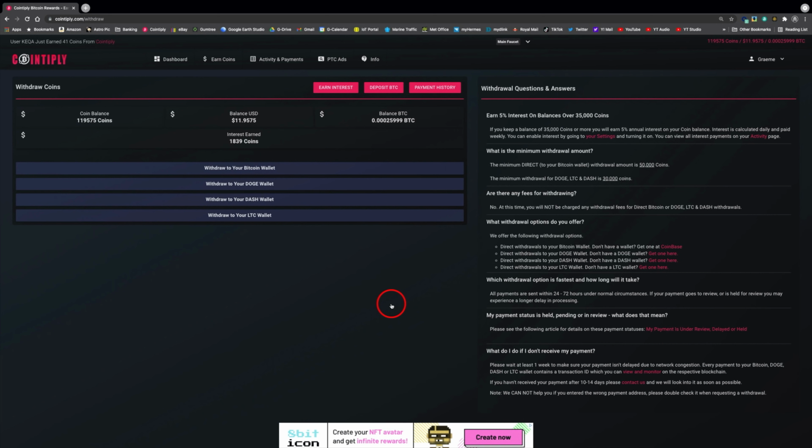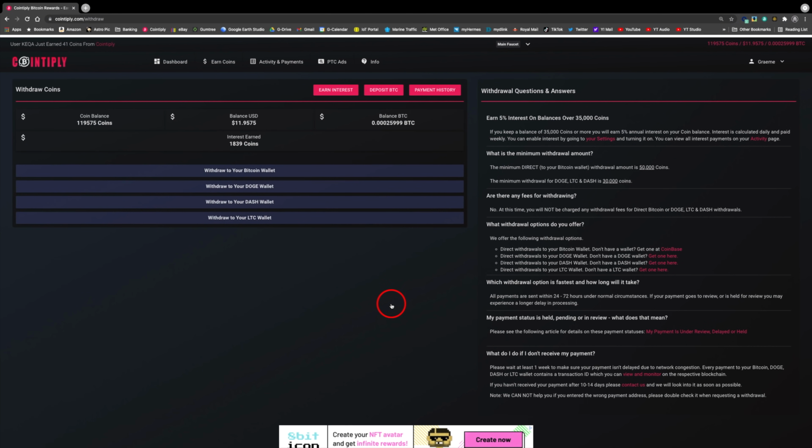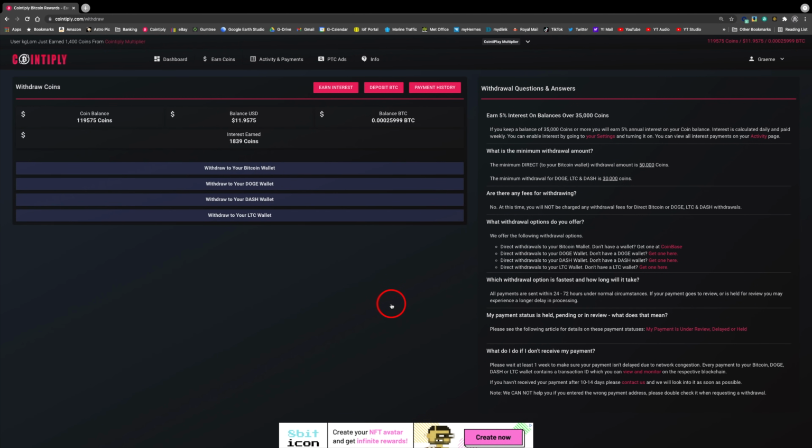You need to earn at least 30,000 coins to withdraw $3 worth of DOGE, Dash or Litecoin, or 50,000 coins, $5, to withdraw Bitcoin. I have already withdrawn 0.03 Bitcoin, which is about £100 at today's price. The Bitcoin is in my external Coinbase wallet, which was a straightforward process linking with the site.